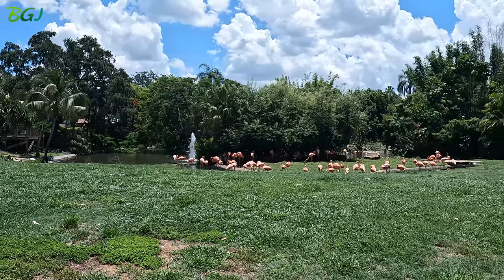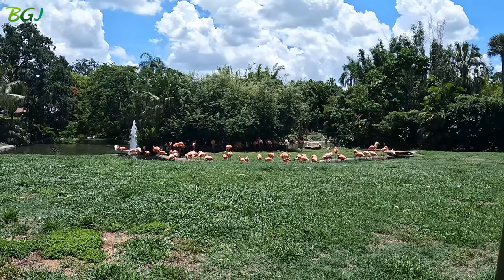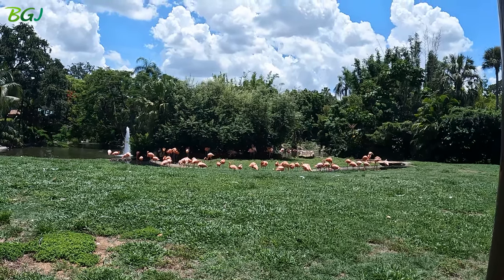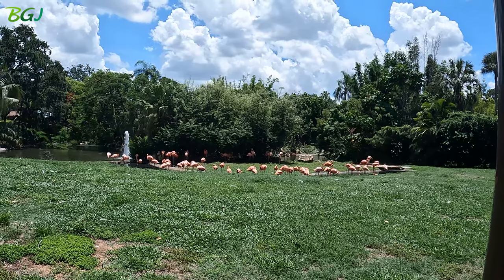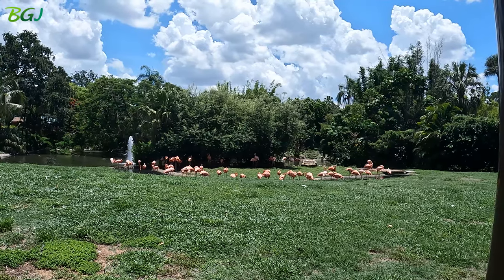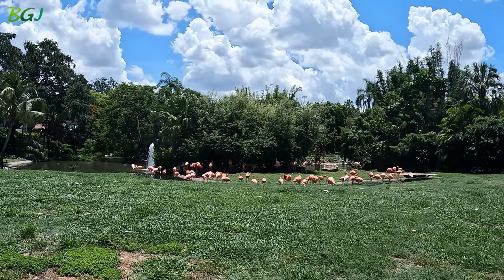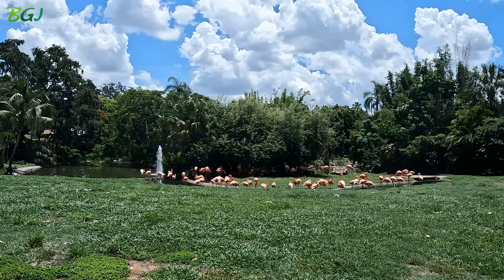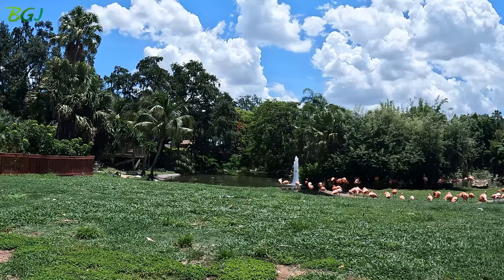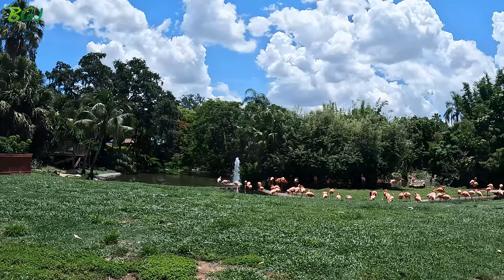And there be our pink chickens, either in the water or in the shade. And you know, it wouldn't be a visit to Busch Gardens if we didn't come to visit our pink chickens. They're the most important part of the park. Almost. Roller coasters actually come first. But yeah, you know what I mean. And yeah, there's a duck in the mix over there. But I don't see the swans over here. Oh well. Moving on.